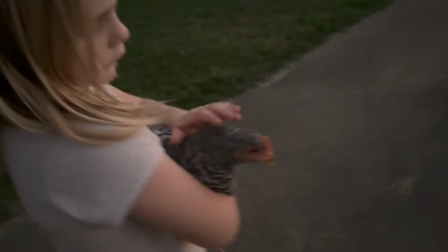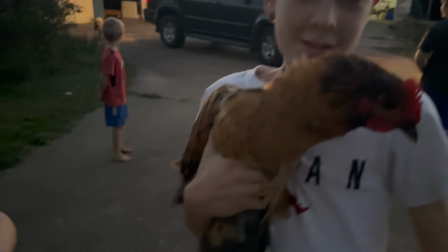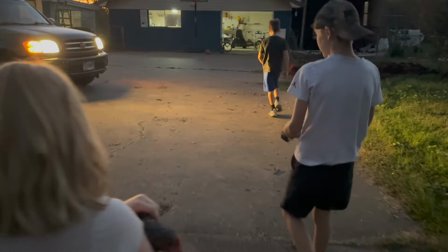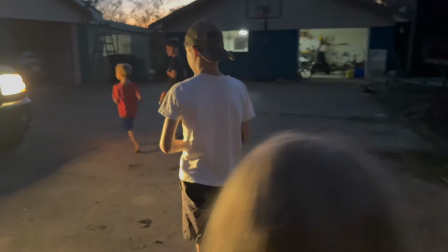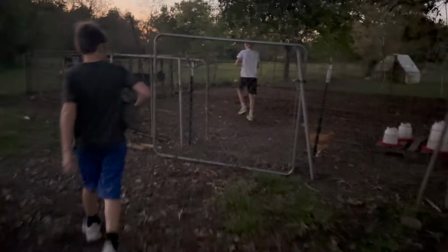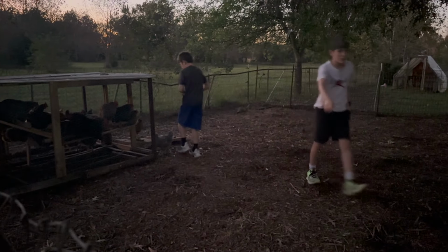Daddy's home from work. We've got little chicky chick. He's not a chick anymore, Mum. No, that one's a hen. All right, let's go get him situated before we go to basketball. All right, we'll go put him in the pen. They don't know yet. Right here.